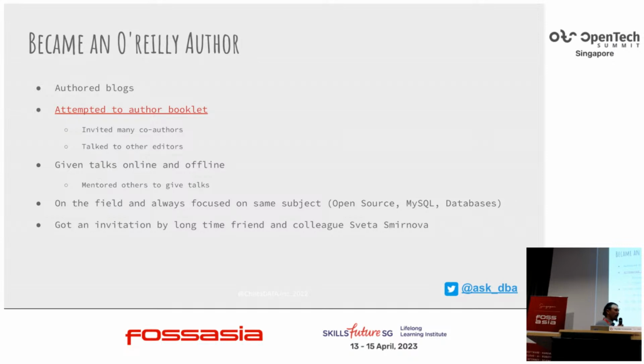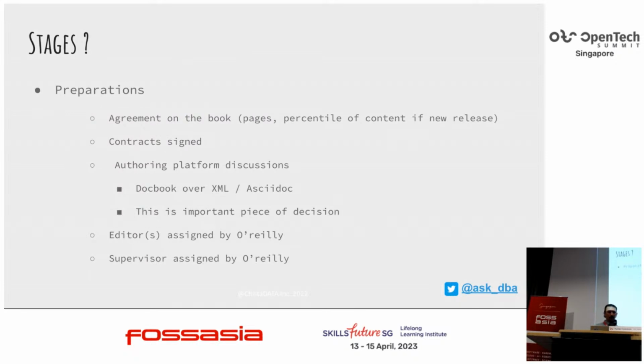Someone was saying, including Sveta and my experience, we're almost half a century of experience total to get to this book. So what are the stages of authoring a book? When you actually get an invitation or a mutually agreed offer to write, there's going to be an agreement. It's like an NDA, a bunch of legal documents you actually sign, and this is basically nothing but a contract.